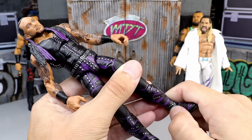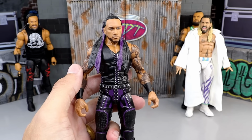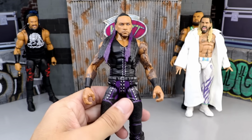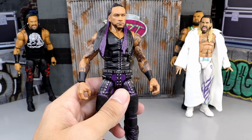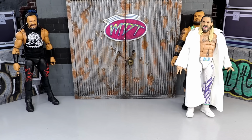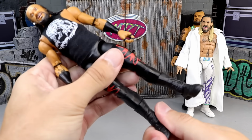He also doesn't have the new articulation. I think his newest figure, Elite Series 122, I think it is, that's coming soon, will probably have the new ankles and stuff like that, and we'll get him through the door. But Damian Priest, if you've been collecting these figures, he has a great track record. Fantastic figures. We also have Jacob Fatu here, which we don't have a ton to compare.